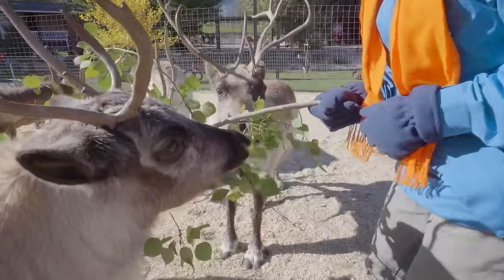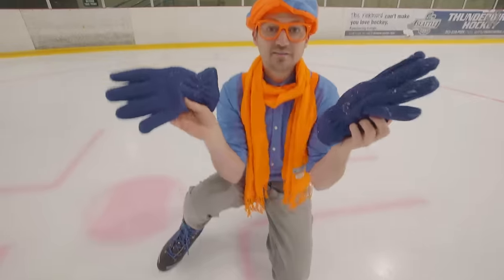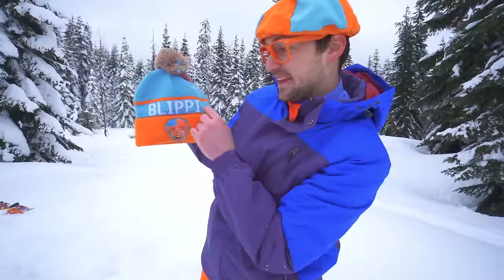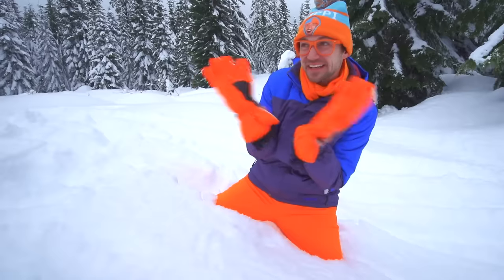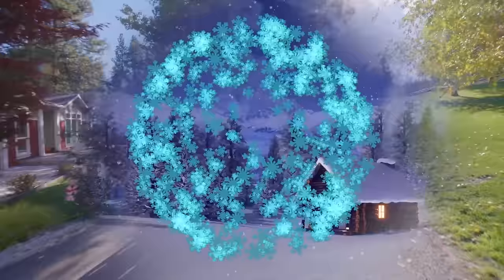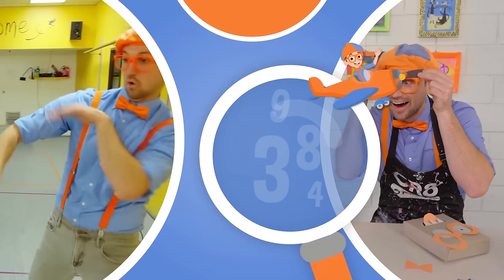Like a treat, I get a whiff, whiff, whiff. Could it be gingerbread or a cake? Mix it, stir it, bake, bake, bake. It's a very Blippi holiday. It'll make you wanna shout, Blippi!